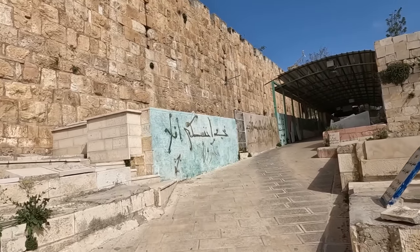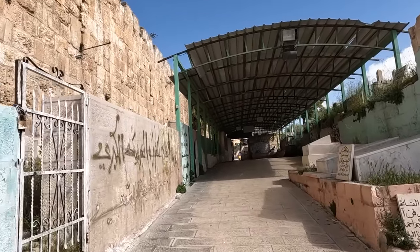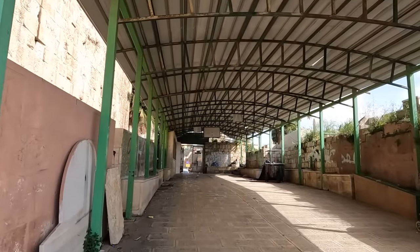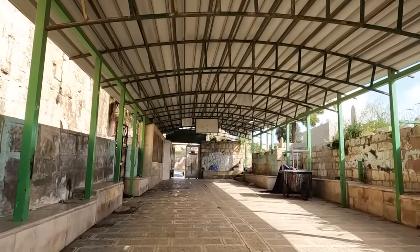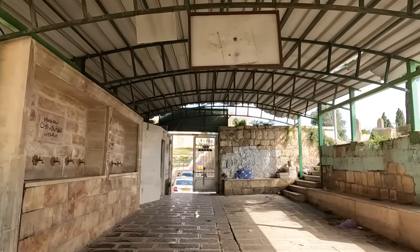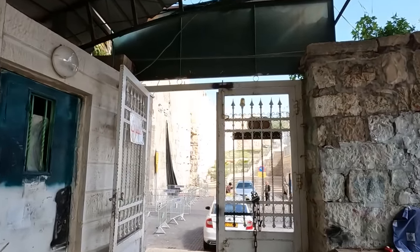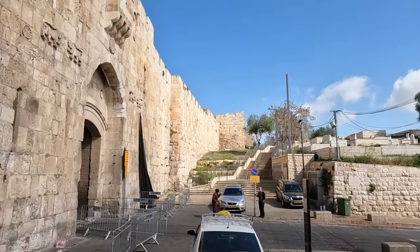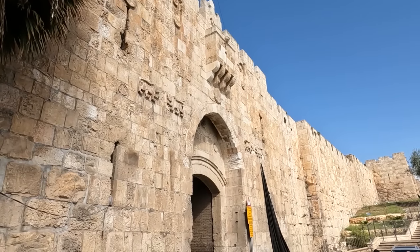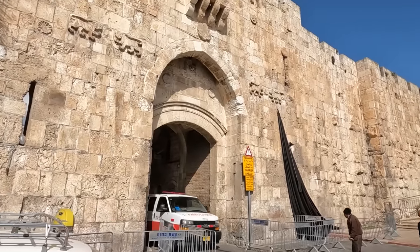So now we'll be exiting this cemetery and you will see a gate. This is the Lion's Gate, sometimes called the Stephen's Gate, because there is a church of Saint Stephen very close. But you will see a decoration of lions on this gate. So this is the Lion's Gate. You can see the lions over here. And this basically leads us to the Muslim quarter. This is where you go in.